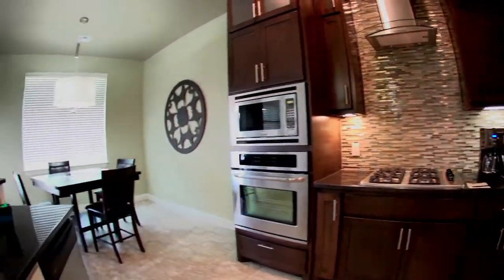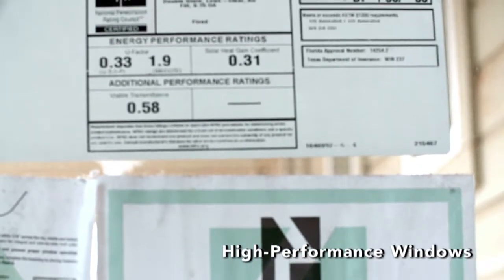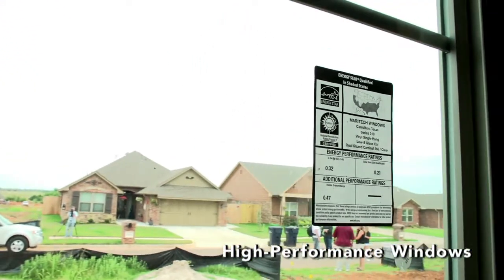With an OG&E Positive Energy home, our windows are required to be high performance windows, and they have a 50% more insulating value than a typical window. When you look out the window, it looks just like any other window. But what it's doing is it's stopping the heat from coming in your house, which will then make the room much more comfortable.